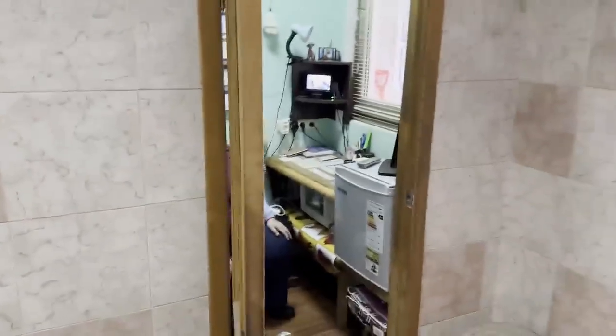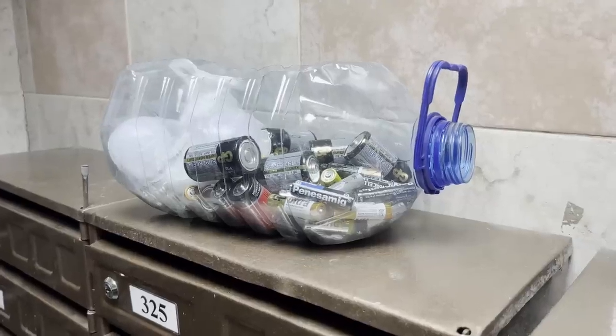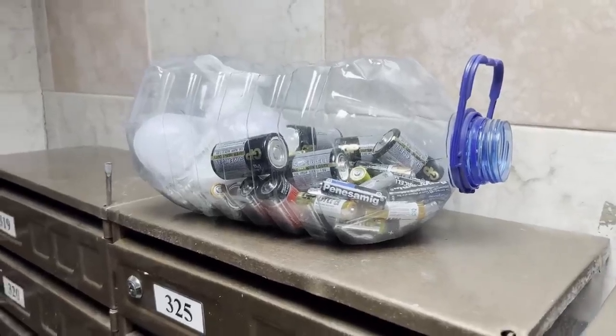So you see here we have concierge working in this building. You have everybody's letterboxes. You see, as is tradition here in Russia, everybody collects batteries down here because obviously they're disposed of a different way. That's how your entrance looks. So we'll head up to the flat.